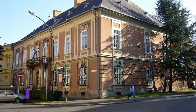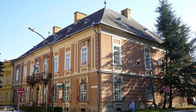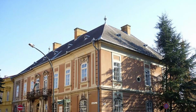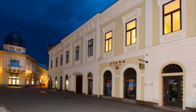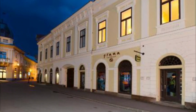Number 10. Small Provost's Palace. On Kossuth Lajos Street, this refined monument is considered the best expression of Baroque architecture in Eger. The small Provost's Palace was completed in 1758 for the Provost Count Ignác Batthyány. In 1849, during the Hungarian War of Independence, the palace was where the commanders of the Hungarian army convened before the decisive Battle of Kápolna.